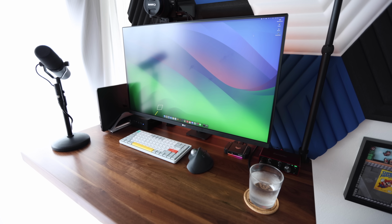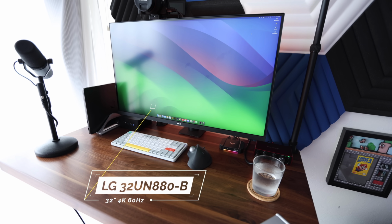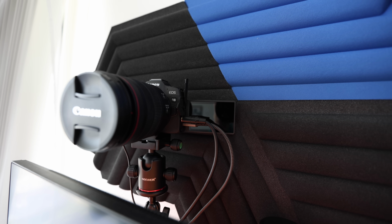Now, the monitor on my desk is just a standard 32-inch from LG. It gets 4K and 60 frames, exactly what I need to do all my editing. Now, above that, I have one of my cameras, and that's always really weird to say that I have multiple cameras, but that's probably the major thing I've learned over the past couple of years working in the studio, is that I would rather have multiple cameras with maybe mediocre lenses as opposed to some really good lenses and having to swap them out all the time with the same body.